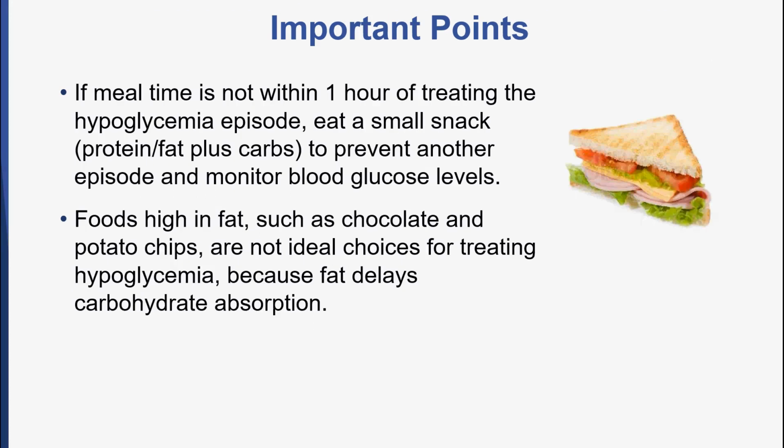So some important notes to mention: if you're going to have a meal, but not within 1 hour after a low when you've treated it, we do recommend having that small protein and fat snack with some carb in it, and that can help prevent another low blood sugar episode. And why do we talk about carbohydrate versus protein versus fat? Well, foods that are high in fat, such as chocolate or a potato chip, are not ideal because they can delay the absorption of the carbohydrate and actually cause glucose levels to take longer to rise. So that is why we like to isolate the carbohydrate in the treatment source that you're going to come up with, and then afterwards have something that has some protein, fats, plus carb to sustain glucose levels.